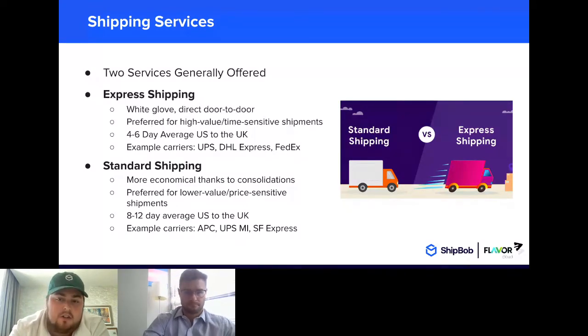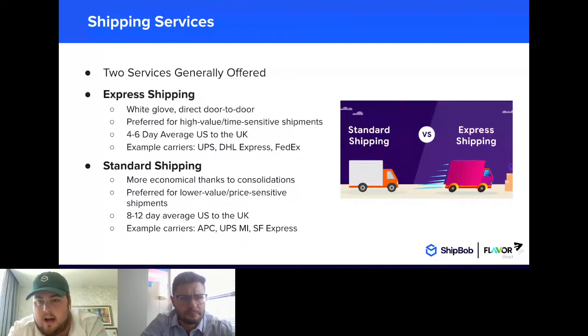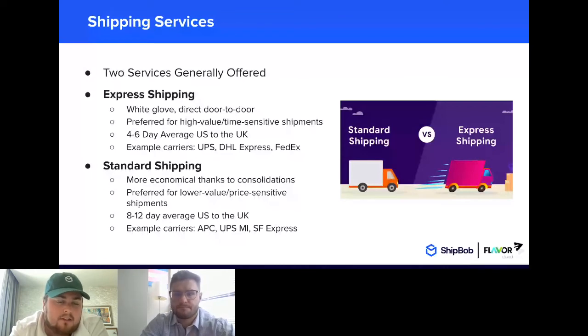This is also a faster service, typically 4 to 6 days from the US to the UK, which is a top market for us. So that's what you can expect from a ShipBob facility into an end customer in the UK. So that's going to be pretty standard offering. With that higher level of service and that faster service time, you are going to see a higher price. But for folks that really want to have that high level of visibility throughout the process, an express offering is something that people are very, very happy with.